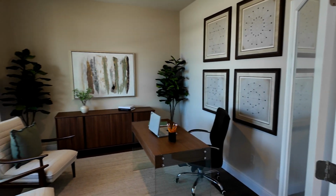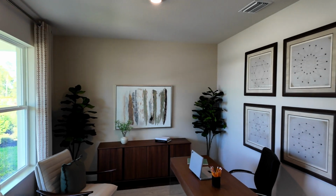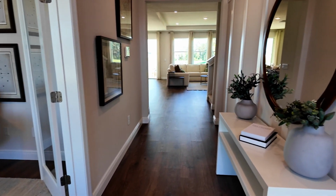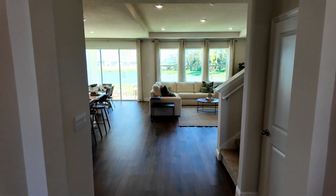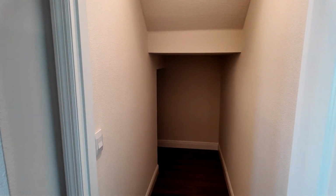This is the study, or what can be used for a study or a media room or an office, whatever you like. Entryway here. Under the stairs, storage. Lots of space in here.